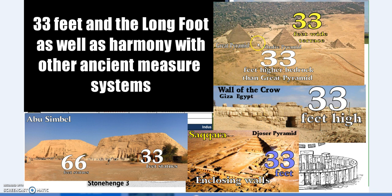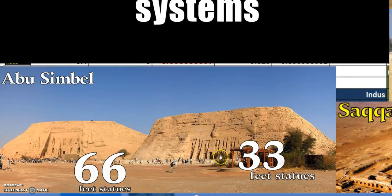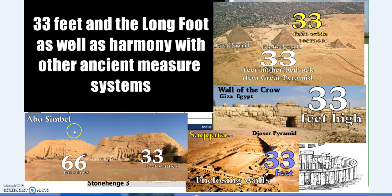The Wall of the Crow, which leads off from the Great Pyramids there, is quoted as 10.5 meters, which is 33 feet. Knowing the exact height of it is hard to tell, because where's exactly the base, and what's happened to the top? The enclosing walls at Saqqara Pyramid are quoted again as 33 feet, because of these factors. You want to be within a millimeter or very, very close to quote it exactly. However, can't be sure with that one. And at Abu Simbel, the smaller statues are 33 feet and the taller statues are 66 feet.